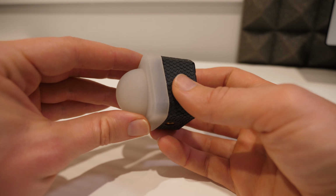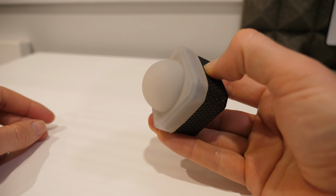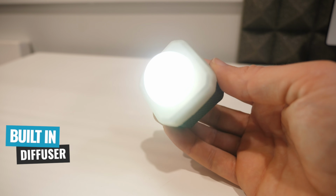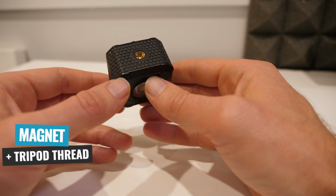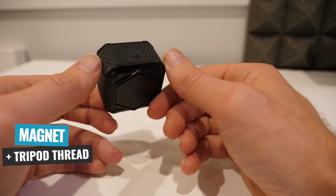But if you just want to light up a piece to camera video like this, and you want a light to light you up, then it's perfect for that as well. It does come with a built-in diffuser to soften the light down, so it actually does a really good job as a primary light for lighting up your subject as well. Mounting options with this are great. It's got a magnet on the back so that you can just stick it anywhere, but it's also got the standard tripod thread on the bottom, again, so you can mount it next to or near your phone with some of the accessories that we're going to cover really soon.